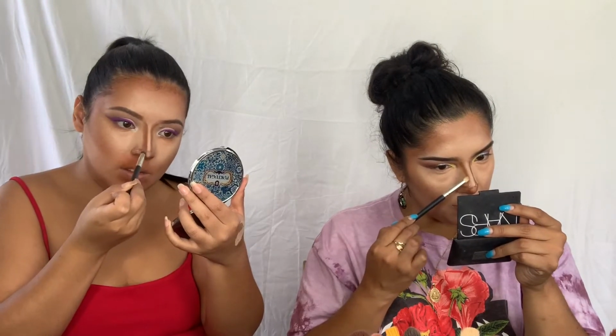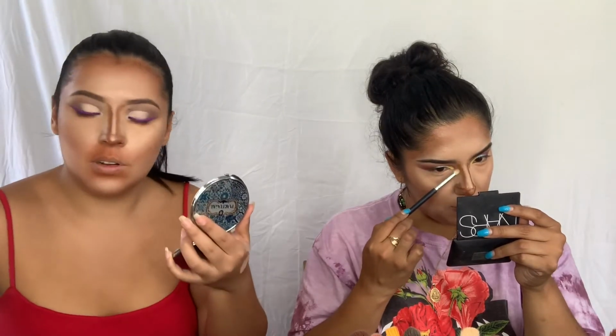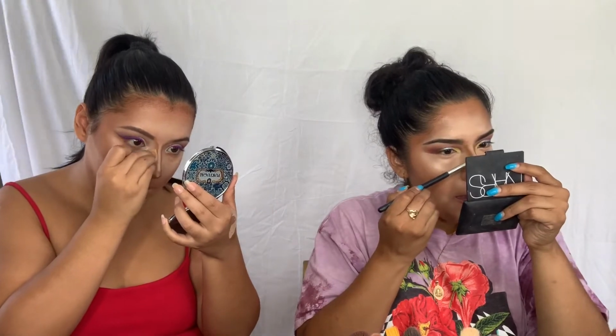And then don't worry, because then with the beauty blender, with the little beauty blender, it will spread out a little bit more. Okay.